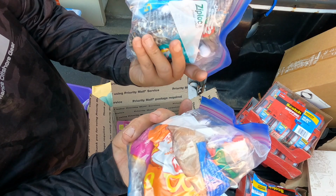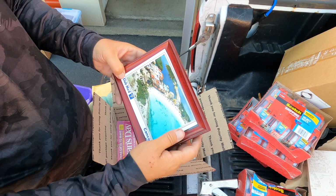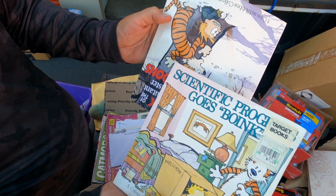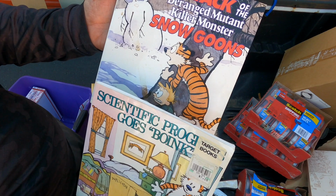Let's see. Club Med. Yeah, frame it. No, that's just in the way of something else. I'm guessing it's personal. Magazines. Ooh, love that. Look at that. There are two of them. I actually used to buy these, so we will keep these. Attack of the Deranged Mutant Killer Monster Snow Goons.